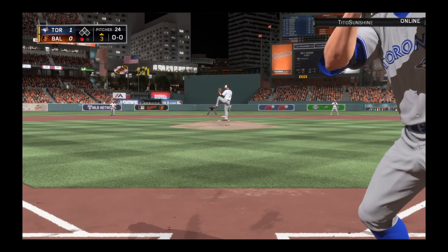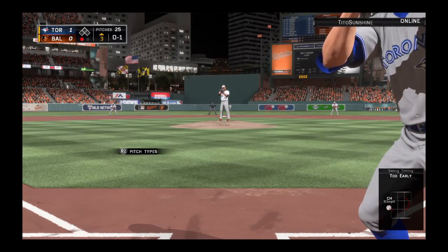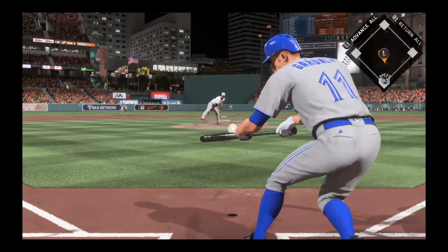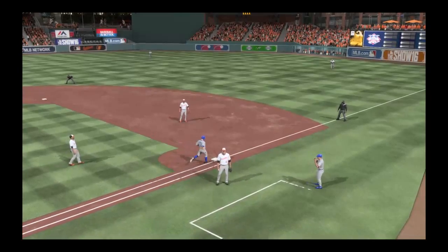Third baseman in tight, protecting the bunt, the first pitch. Brett Gardner is in with one away now as he swings and misses here at strike one. He'll try to bunt his way on as he gets this one down. The tag, and he is out.